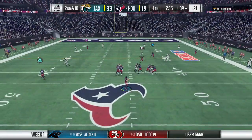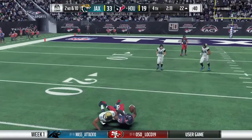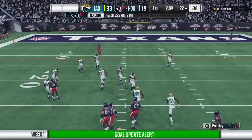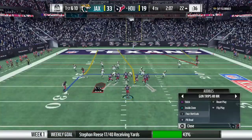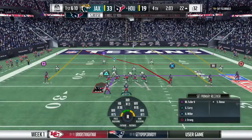Now he'll look to throw here on 2nd and 10. Got his man, complete over the middle. It's Reese. And brought down, but not before they're inside the 25. Texans passing game in rhythm right now, picking up another first.